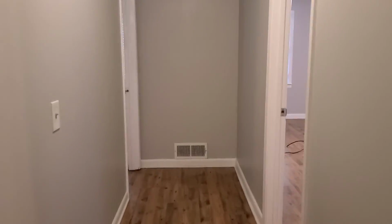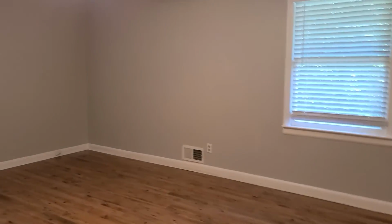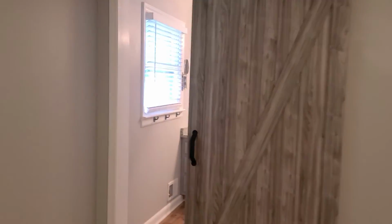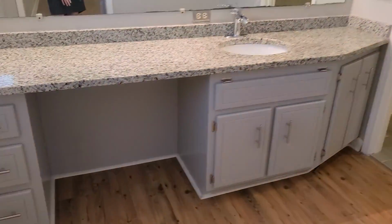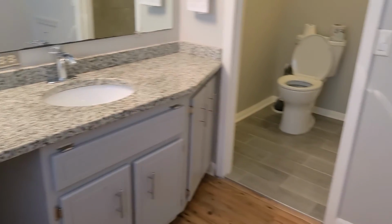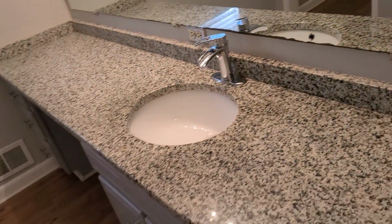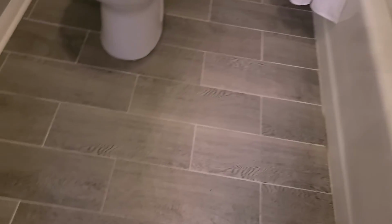And I'm going to go back down the hallway to the master or primary bedroom. Two windows, a walk-in closet, barn door to the bath. Window here, vanity, laminate floors again. Large vanity, one sink, big window, tiled bathroom.